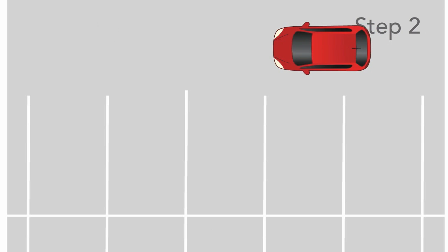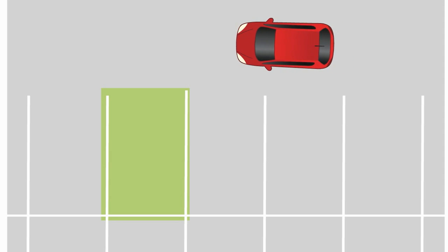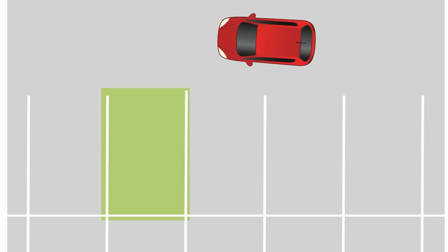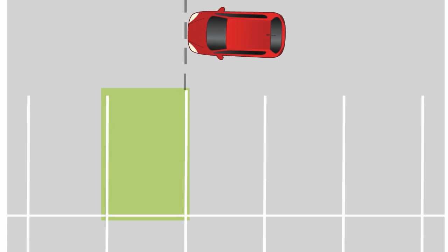In the beginning, coach your new driver with these steps. Step 1. Move extremely slowly. Crawl with the foot on the brake the whole time. Step 2. Identify which side the spot is on and veer to the other side. Approach from the other side to give yourself room. Step 3. Delay the turn until the front of your car is almost at the second parking line.